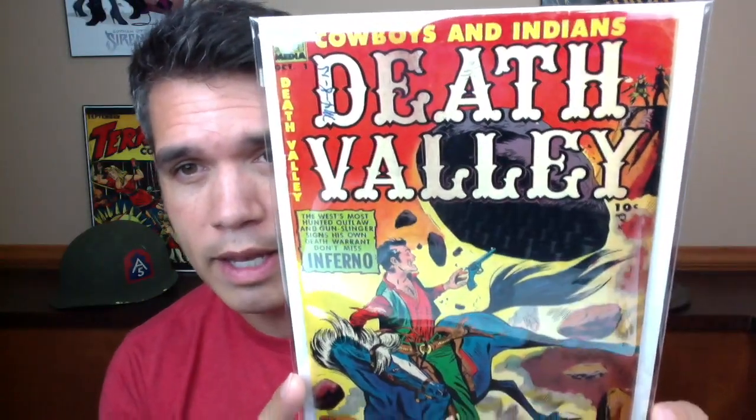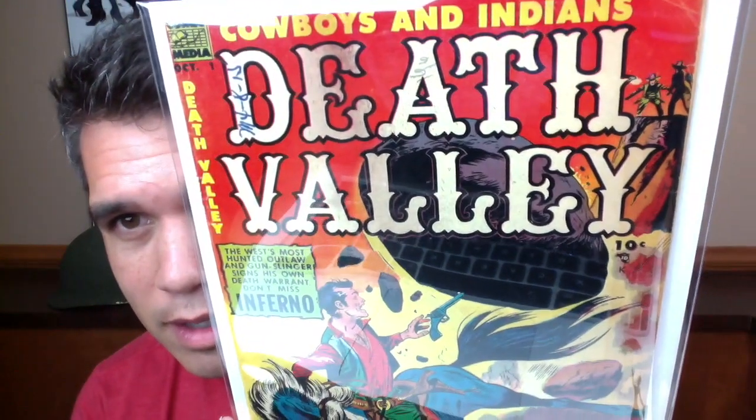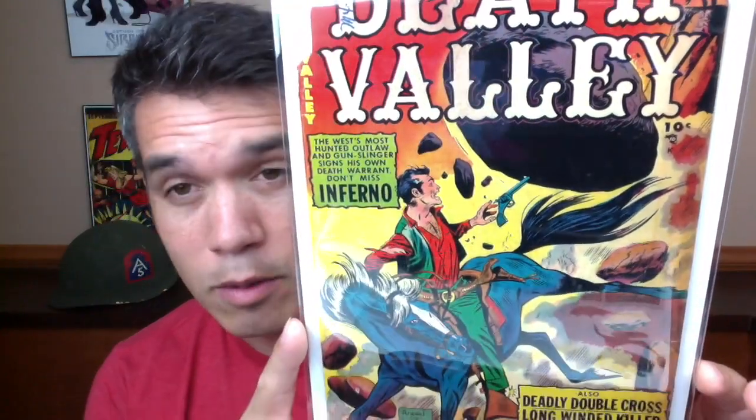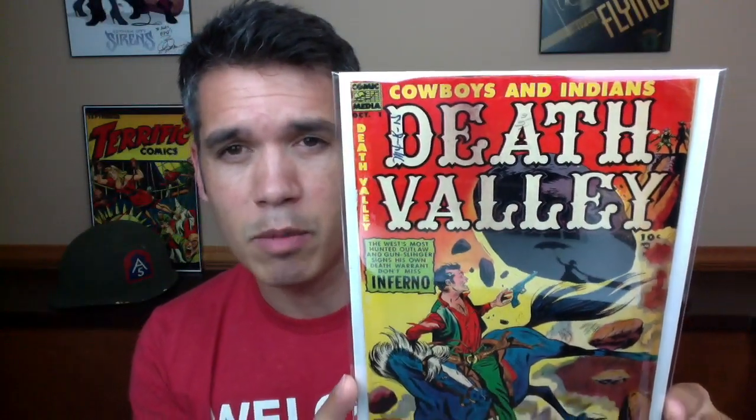This is a very interesting Comic Media number 1. I know Comic Media has some really cool horror books, but this is Death Valley number 1. And this is a Ross Andru cover from October of 1953. There are 0 on the census. So if I get this graded, it will be the first and only. It'll also be the highest graded. So that is really neat. These guys up there are throwing a boulder down, or what appears to be they're throwing a boulder down at this guy. So Ross Andru cover, and this is Death Valley number 1 from 1953.